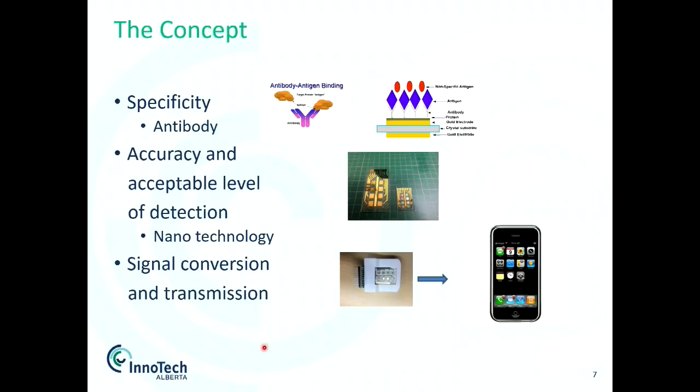And the antibody only binds, catches and recognizes the molecule that produced it, nothing else. And we need accuracy and an acceptable level of detection. Using this sensor, we should be able to detect spore numbers at the level that will trigger the disease or lower. Anything higher than that is useless. How could we achieve that? We have nanotechnologies. After that, we need to convert the biosignal, the spore number, to an electronic signal so that we can transmit the information from the sensor to your cell phone. How could we achieve that? We have sensing technology and Bluetooth technology.